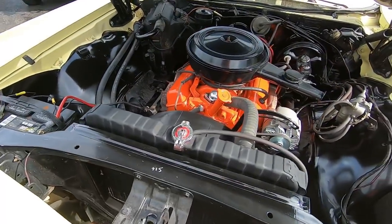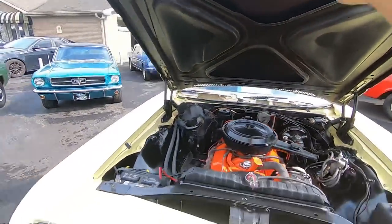What we're gonna do is test drive this car down the road, point out any kind of flaws, so you know what you're buying before you get here.